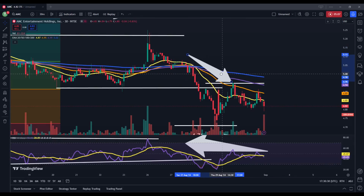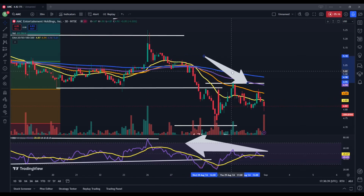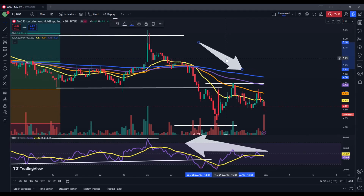Here you can see that we failed at the orange line here. That's the 50-period exponential moving average. So we have failed here on two separate occasions. So we've got test 1 here and test 2 here. So the failures here are significant because we're already starting to break very, very near term, very short term support zones, which came in at roughly, let's call this 480.